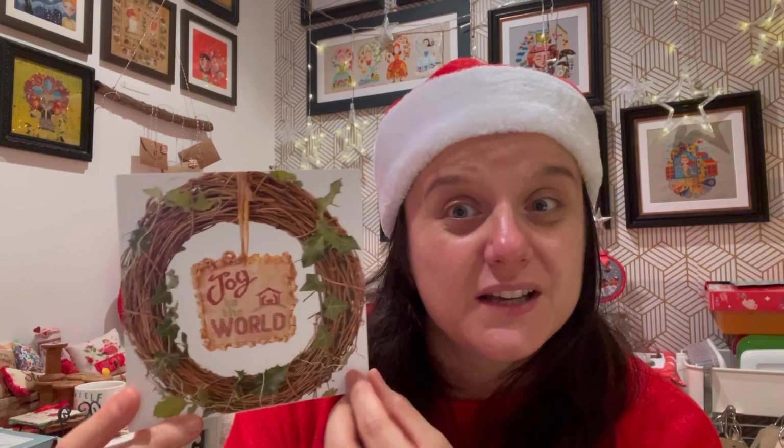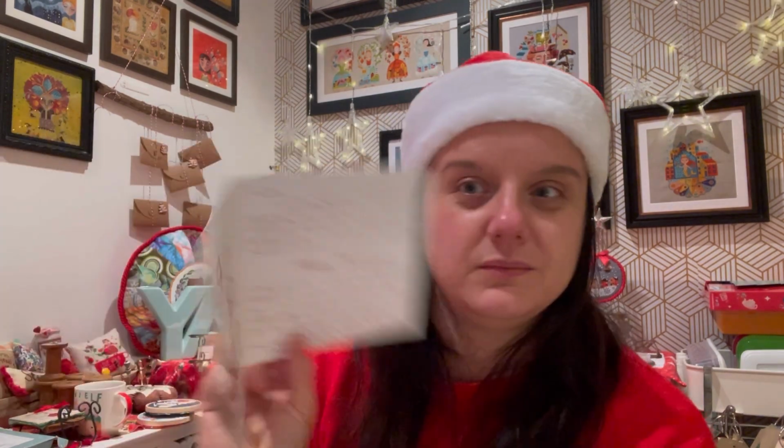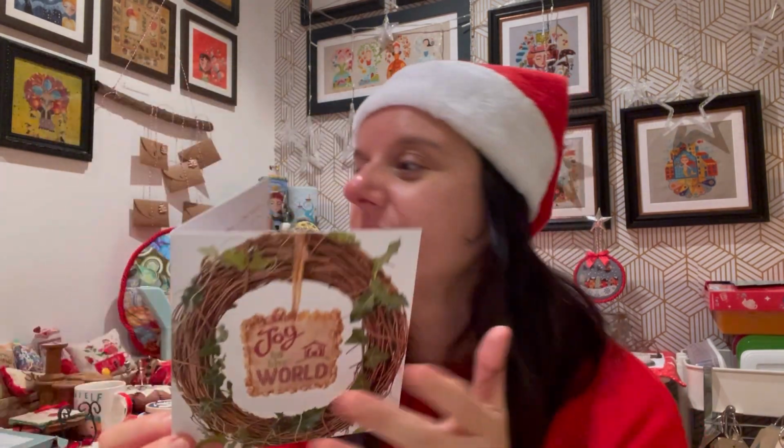I would also love to stitch this little chart which was gifted to me by Rose in my smalls exchange. It is a Christmas card with a message and everything, but inside there is an actual chart for a hanging pillow, and I look forward to stitching this.